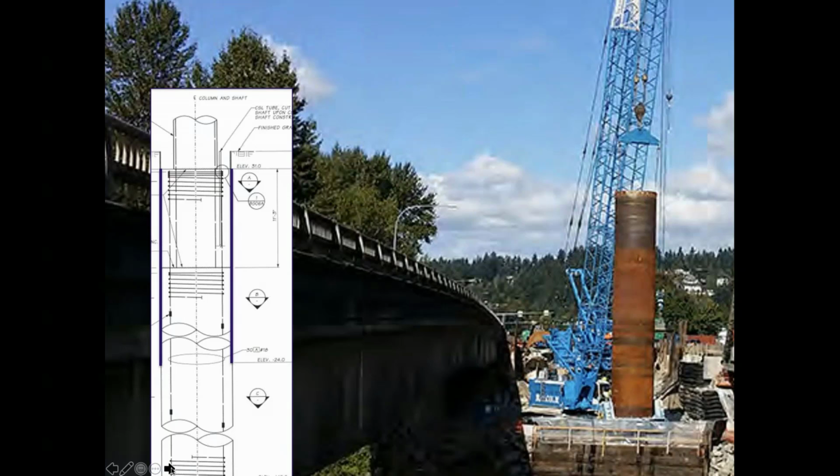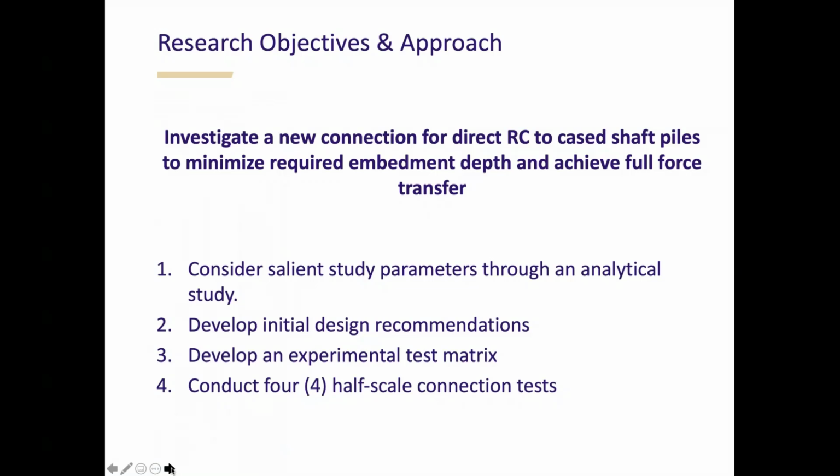So you can see that these are already being used, and there are these questions of how do you transfer the force from the pier into the pile, especially what length does the reinforcement need to be? Could we put in some supplemental mechanical reinforcement to be able to improve the bond condition? So that's what we're looking at. We've been doing this right now through an analytical study. So the objectives are presented here.